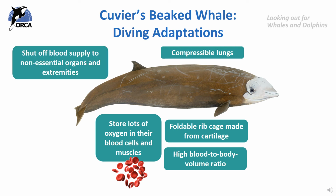They're also able to shut off the blood supply to non-essential organs and extremities, meaning they can focus their blood supply around areas and organs that are really important to keep protected when they're diving. They can lower their heart rate as well to just a few beats per minute, and this helps them to save energy and oxygen when they're diving.